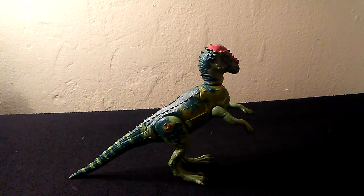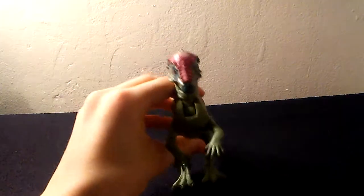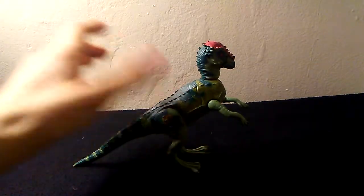It's amazing. You gotta get it. I know Jurassic Park is really hard to find nowadays, but for sure you can find this one pretty cheap. Probably find it under $10. Because it's really cool and it's awesome.